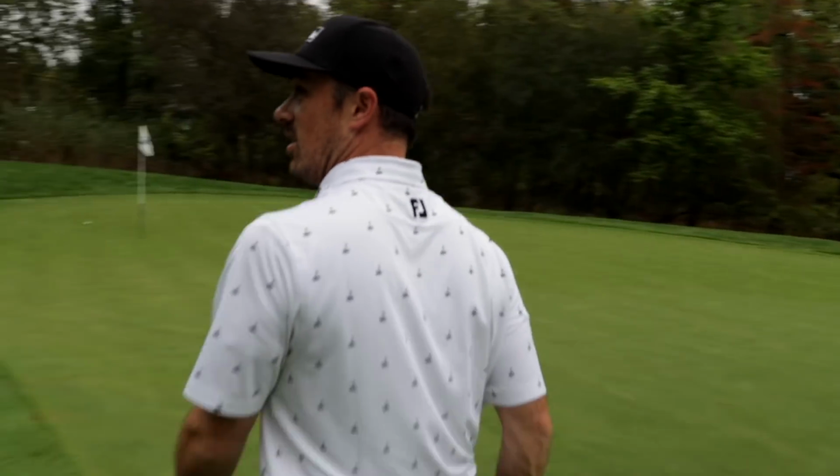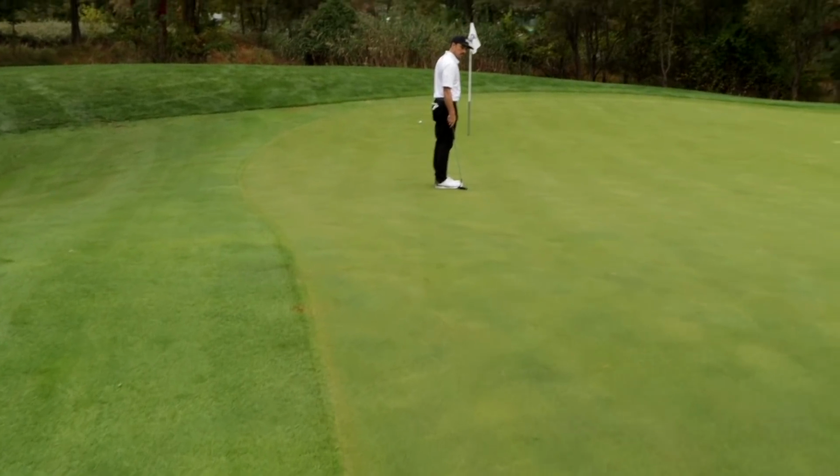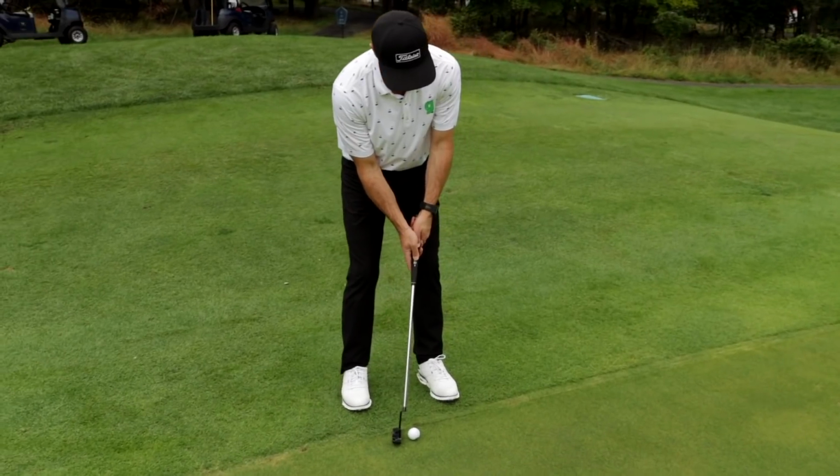I got nothing easy here. You see this putt? Yep. Now you're gonna be going up and over and down and through the woods here. I think I gotta go for somewhere out here and hope it goes down to the hole.